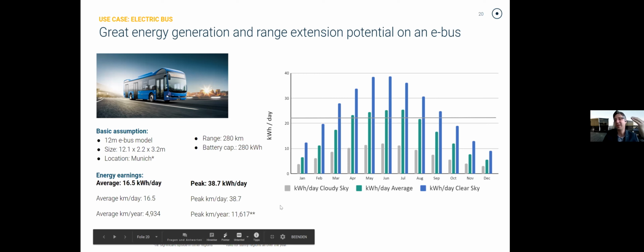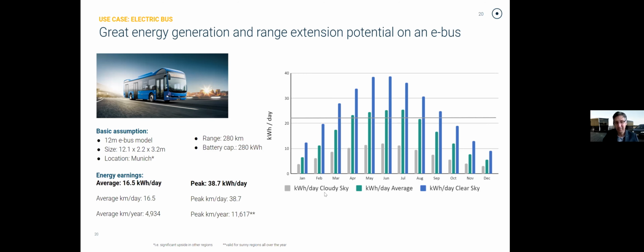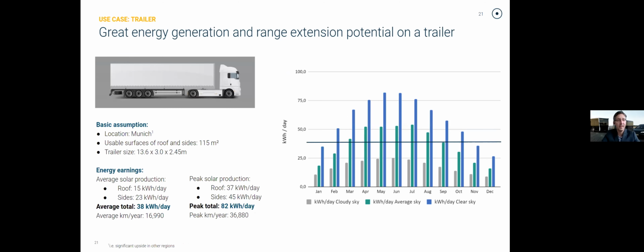You could only increase the number of solar kilometers with this kind of concept because cars, or let's say the bus in that case, will do more kilometers with less energy, and the solar cell will produce more energy per square meter. And this is why we think it's a perfect platform. And now we'll go to another use case.